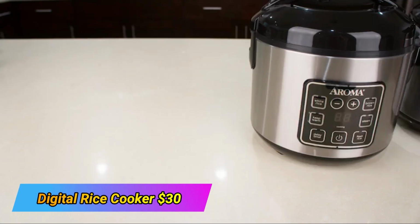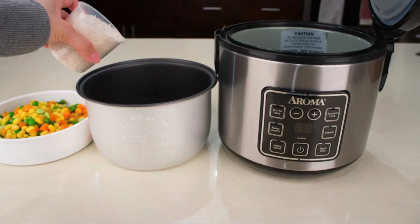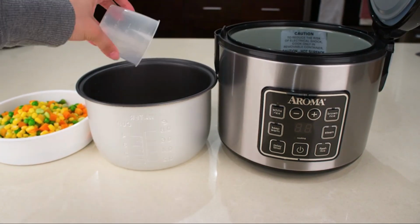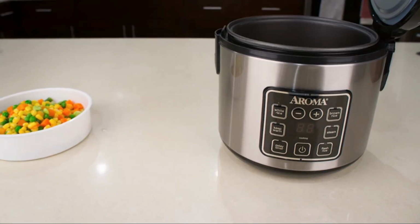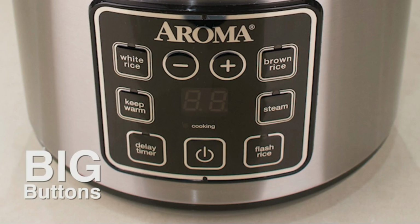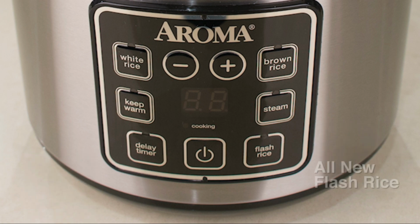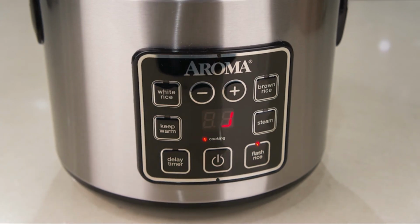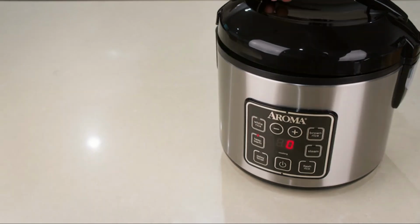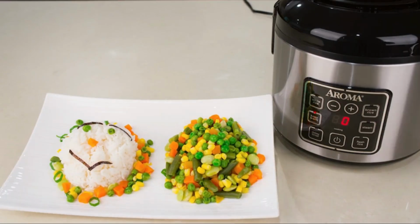Next, Digital Rice Cooker. Enjoy perfectly cooked rice every time with this smart digital rice cooker. It features multiple cooking settings, including options for white rice, brown rice, and more. The Keep Warm function ensures food stays hot until you're ready to serve. Easy to clean and operate, it's perfect for busy lifestyles. A great addition for rice lovers.